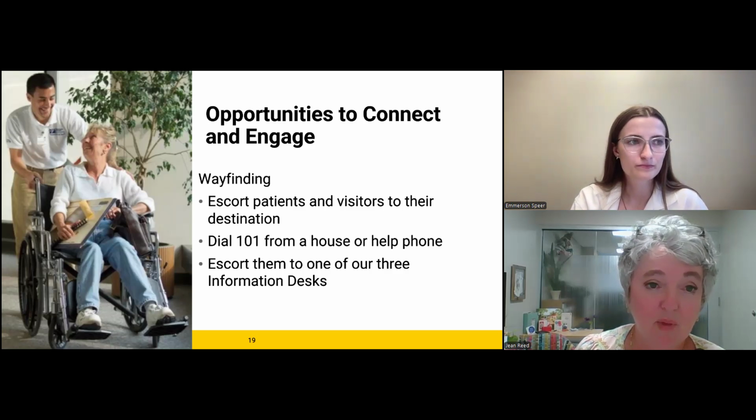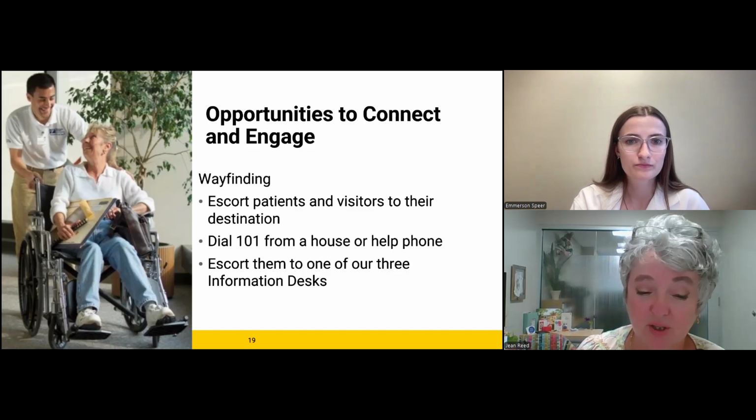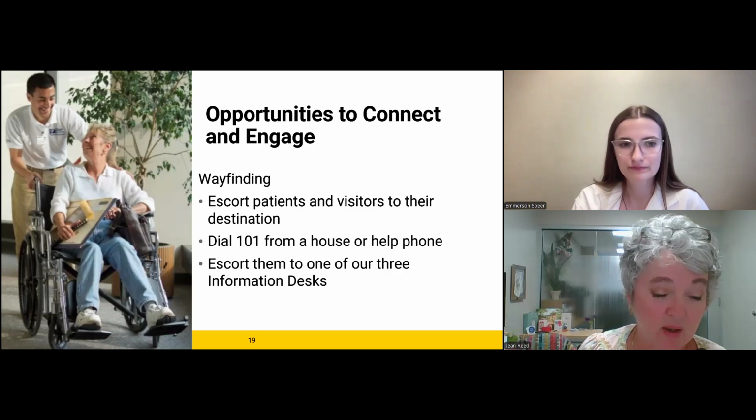And then you can always reference our information desks. That 101 you can dial from any house phone along the hallways, but the information desks also have great resources that you can check out when you're here.